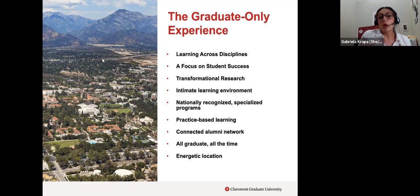And then we're nationally recognized. Some of our programs are well ranked. And so you're going to want to check those things with other universities that you're interested in too. Is this a good fit? And then practice-based learning. I always tell people the degrees that you take here are more project-based and research-based. So they are going to prepare you for those technical skills that you might need, especially at the master's level.